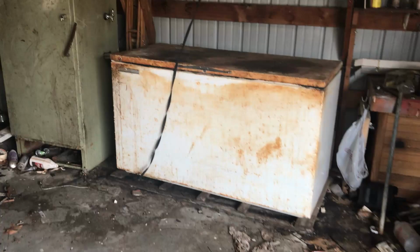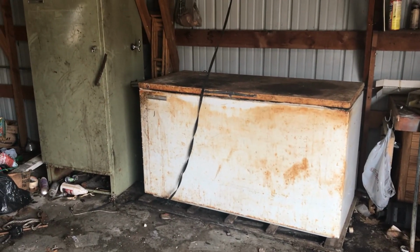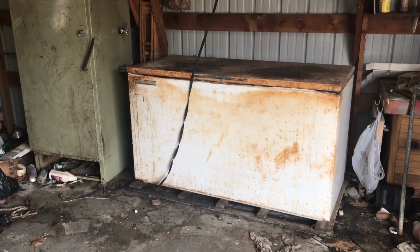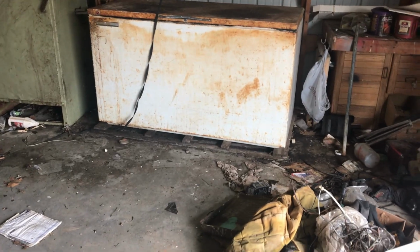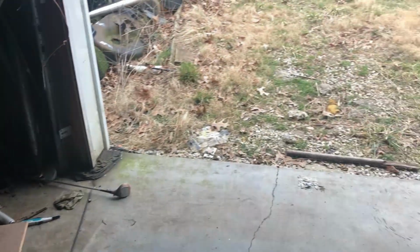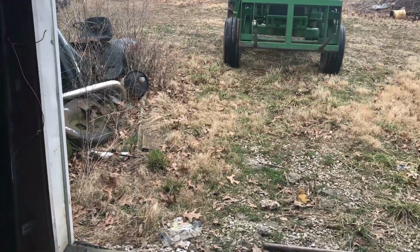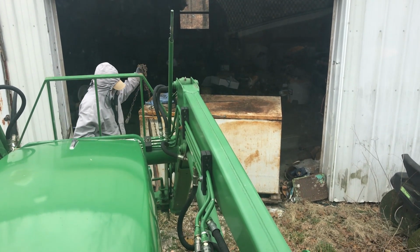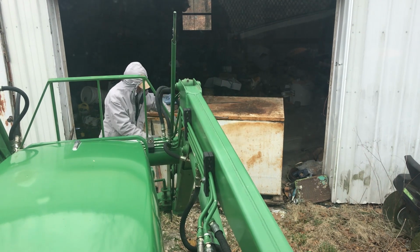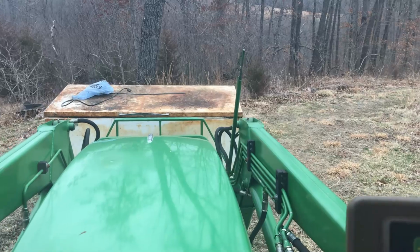Alright, so here it is, and I almost need my mask on just to even be in this shop right now. It stinks so bad. So the plan is to get these chains on it, drag it over the door, and get it on those forks. So here we go. So far so good. Got it dragged to the door, now we can get it on the forks. Success!